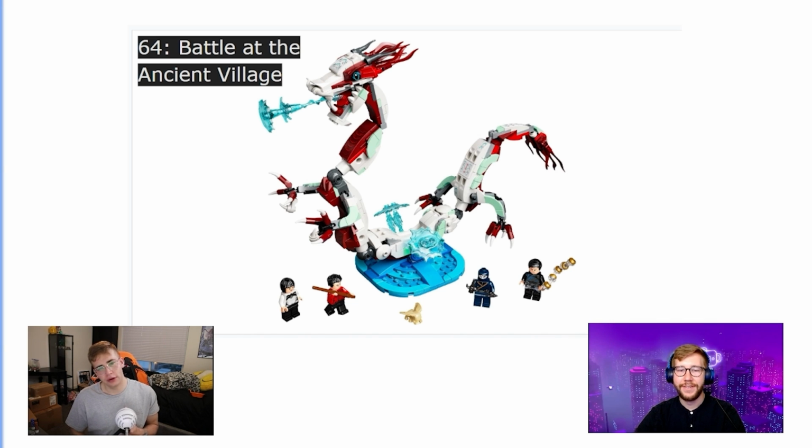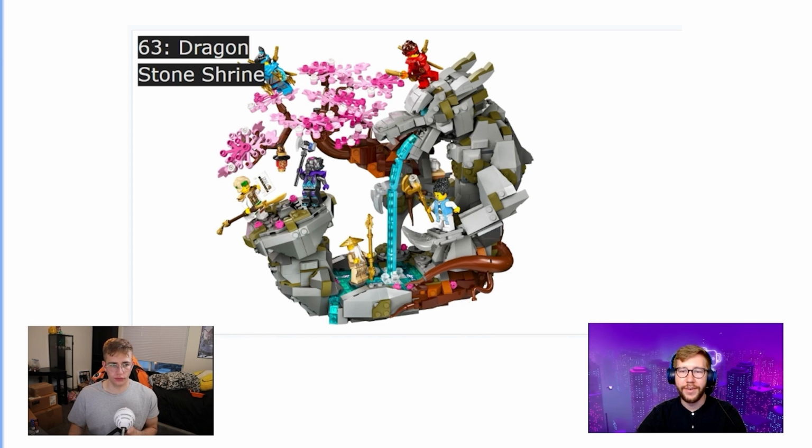Yeah, I built this one. Way too many stickers, but it does look like a kind of an elegant, more Chinese, Japanese-inspired dragon rather than a lot of the Western dragons that we get in Lego form. 63, Dragonstone Shrine. While not a living, breathing dragon, this stone dragon really captures what a statue of a dragon could be like in Lego form, with a lot of rough edges.